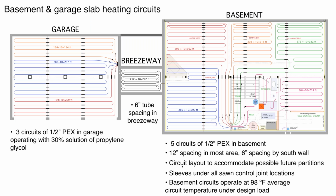Now, regarding mechanicals, here's the floor tubing layout for the basement. Start over here on the right. It's a pretty simple layout. You'll see individual circuits. This is all 1/2-inch tubing. And we laid this out starting from a manifold that is in the corner of the mechanical room.